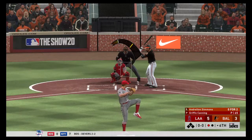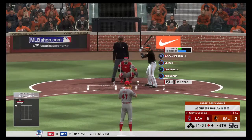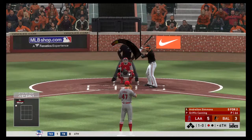First pitch of the at-bat on its way. Andrelton Simmons is at the plate as he watches ball one. Bases are empty, one man out.